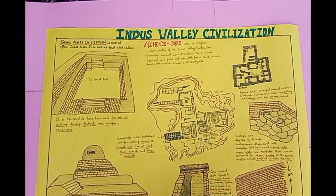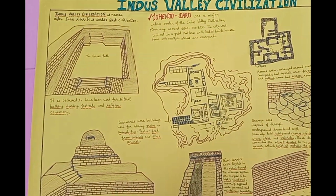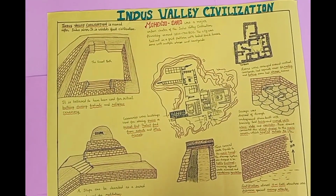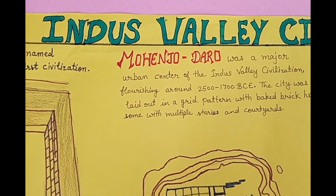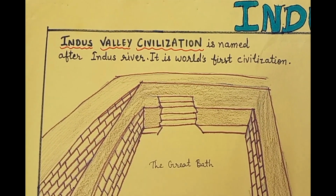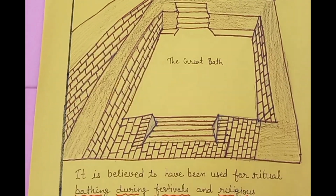Mohenjo-daro was a major urban center of the Indus Valley Civilization, flourishing around 2500 to 1700 BCE. The city was laid out in a grid pattern with baked brick houses having multiple stories and courtyards. The Indus Valley Civilization is named after the Indus River, and it is the world's first civilization.